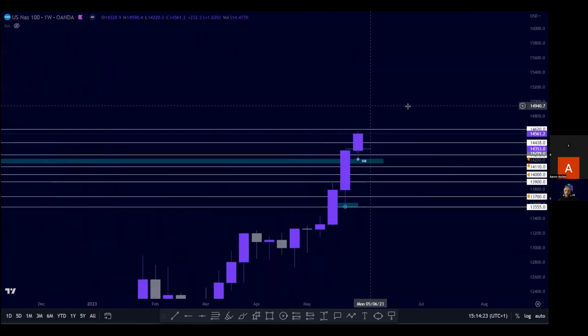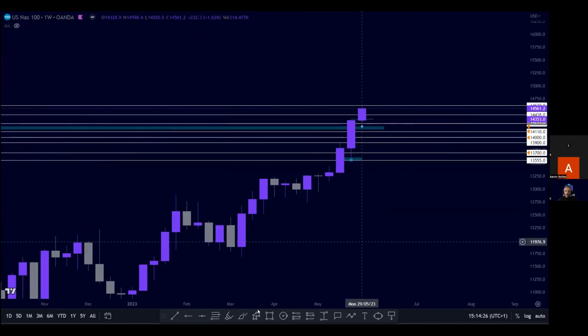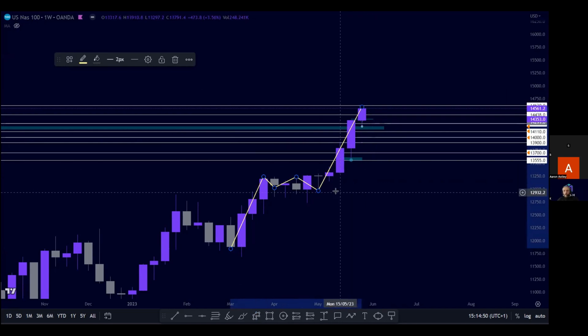So we'll go down into the weekly. Once again, similar price action to the S&P. Had a little bit of consolidation along this area, and then we've broken through this area of consolidation, which the top of that range was around 13260. And then once we've broken out of that area, we can see the bullish momentum coming into the market, and it's ripped through all of them previous zones.